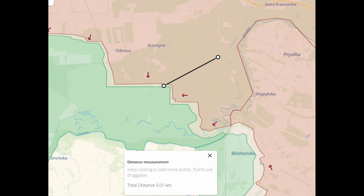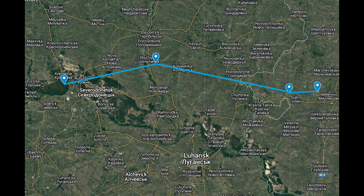So here is the flight route from liftoff at Millerovo to the launch point near Kreminna. This isn't a long flight, just over 150 kilometres from the airbase to the firing point. And in order to return, that makes it 300 kilometres or so. The Su-25 has a combat radius of 375 kilometres, so not a lot of leeway there, which is why these have been fitted with external fuel tanks just in case of emergencies.